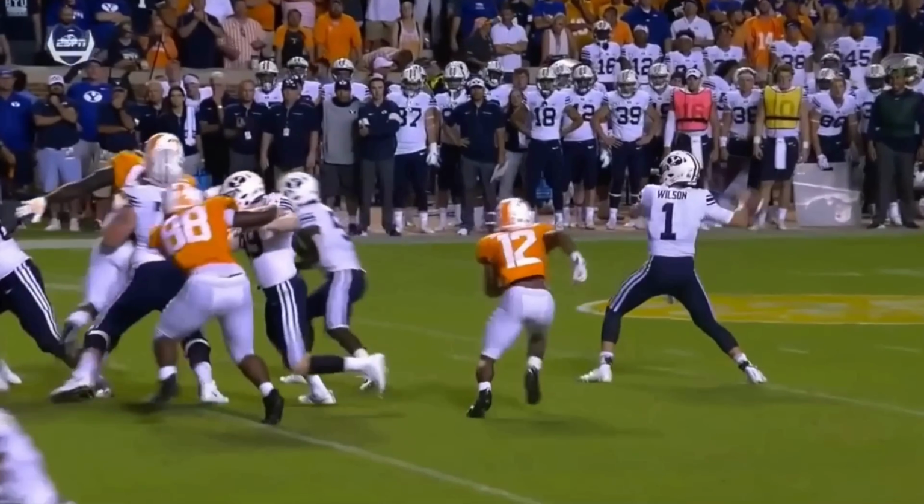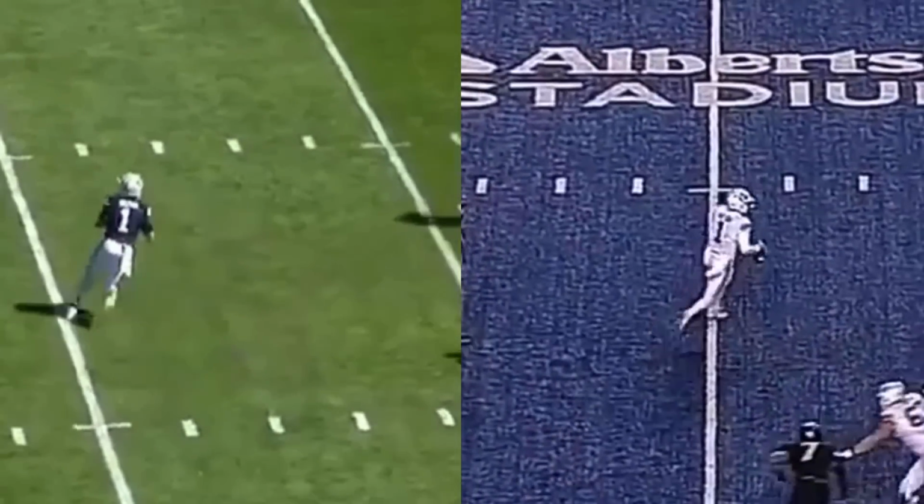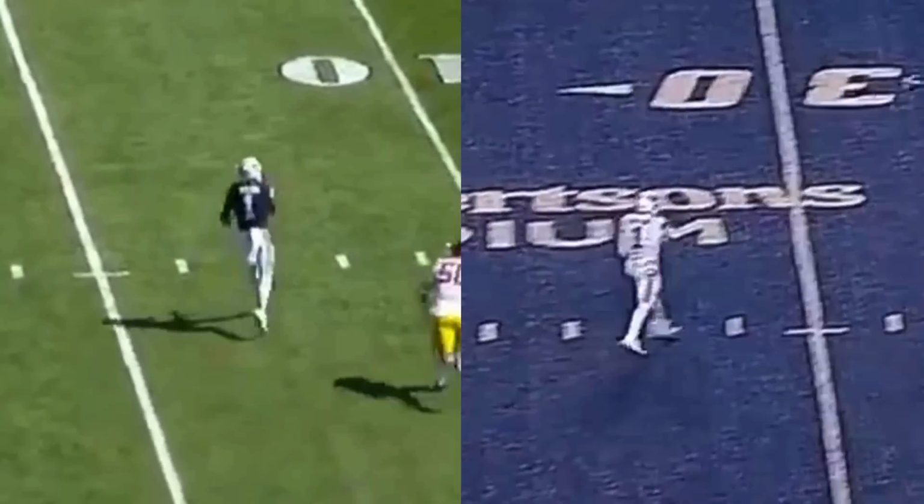You watch him play enough, you'll see the ability to change arm angles, whether it's throwing on the run or off balance in the screen game. He'll improvise, break the pocket, and make yards with his legs. He looks like he's just an all-around good football player.